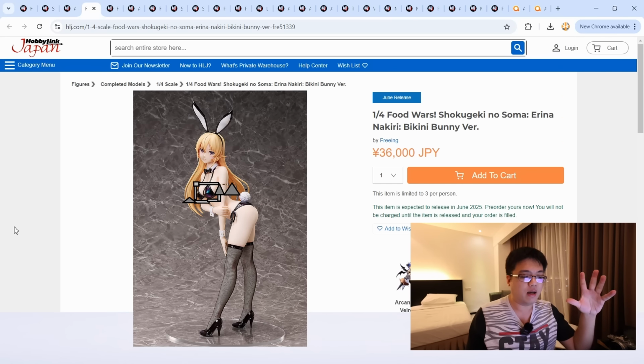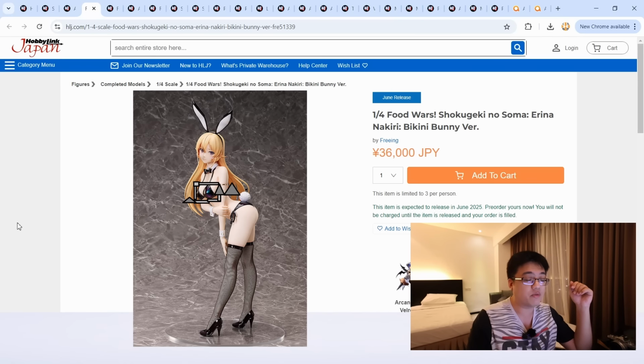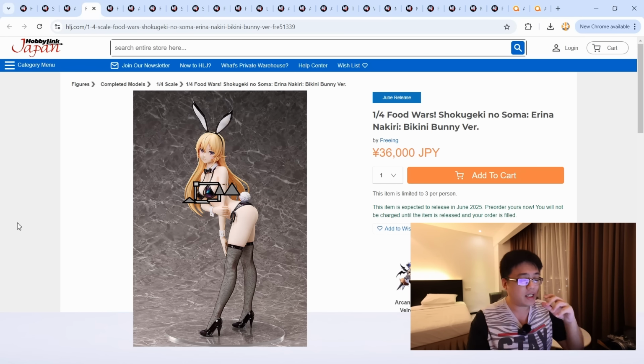The reason is very simple. That Erina, I think it portrays her character better. That Erina, yeah, she has a blush on her face because she is a hardcore tsundere, and that is very in character. As for this one, no, she is not looking embarrassed about the outfit she is wearing over here.